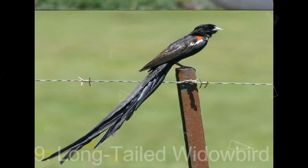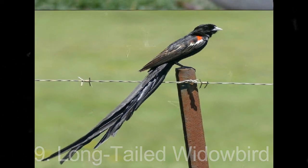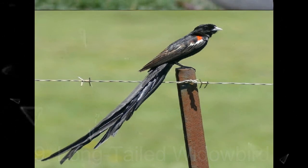Number 9. Long-tailed widowbird. Habitat. This hauntingly beautiful species inhabits multiple isolated zones across the southern portions of Africa. Populations exist in Angola, Botswana, the DRC, and many other countries. Size. Including their impressive tails, male widowbirds range between 20 and 27 inches in length by adulthood. Diet. These darkly clad birds spend much of their feeding time foraging for seeds on the ground but occasionally consume insects and arthropods aerially. Fun fact: male widowbirds' long tails are a sexually selected evolutionary trait. Females tend to prefer males with the longest tails.